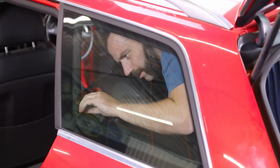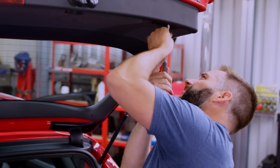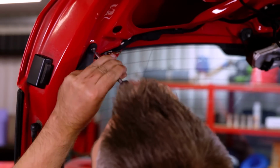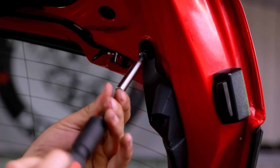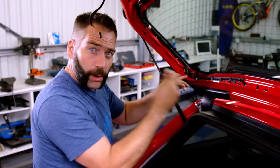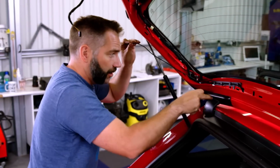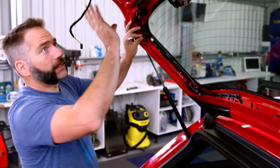Having fed the cable through the passenger compartment, you then get to the boot lid, which requires removing two large trim panels. These are secured by means of plastic clips and screws. OK, that's the camera wire run right from the front all the way to the back via all the trim. I've actually had to come up through the hinge, and that's got it into the boot lid.